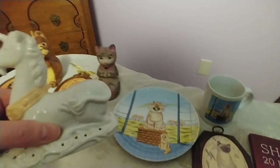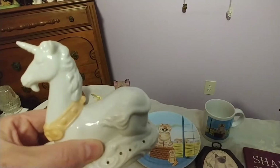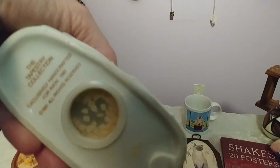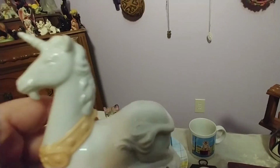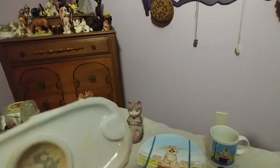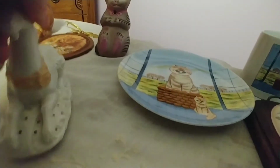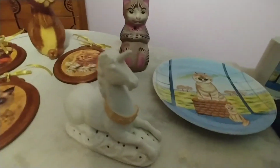Now this I got at the estate sale too, so it wasn't all cats. This is an Avon. I believe it's kind of like a potpourri. I'm forgetting what it's called right now, but it's where you put like the sachet, the different good smelling stuff. You put it inside this unicorn and he would make your house smell better. It's funny, he still does have some in there, but I'm sure they no longer have a scent. I got him because, well, it's a unicorn and it's Avon. And I want Avon to come back in a big way, and I know I'm not the only one.